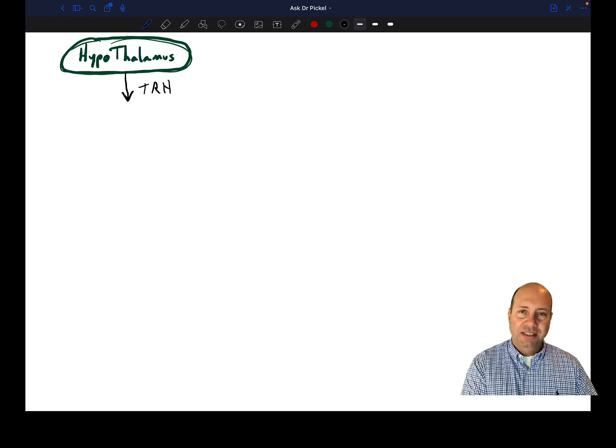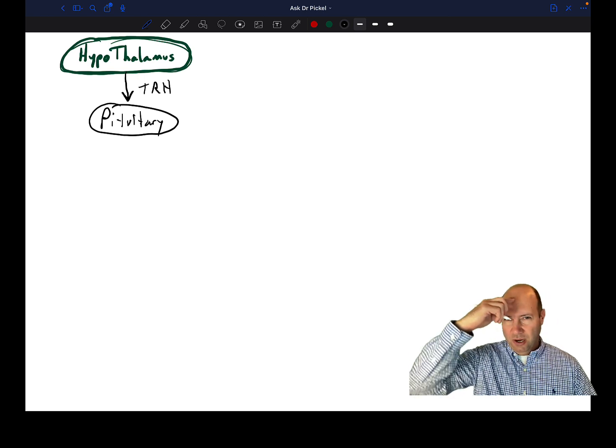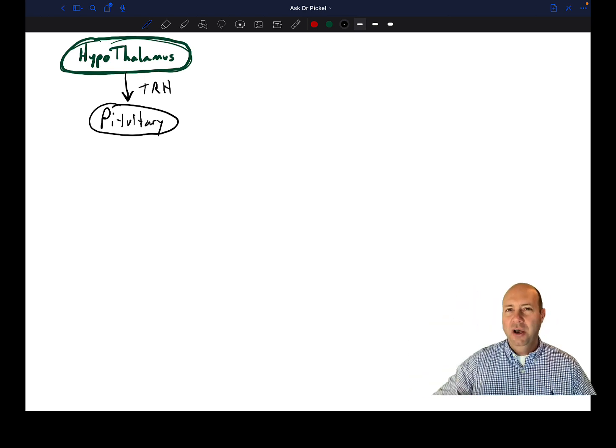And then what happens is that stimulates an area, and you've probably heard of this, called your pituitary gland. It sits kind of right about this area here, above your nose and sinuses. This is the area that makes multiple other hormones that tell things what to do.